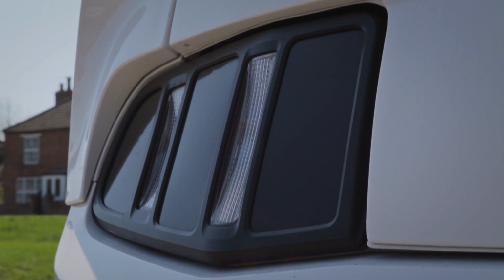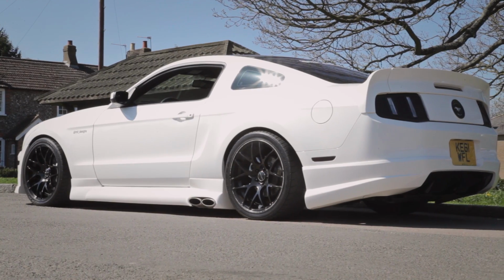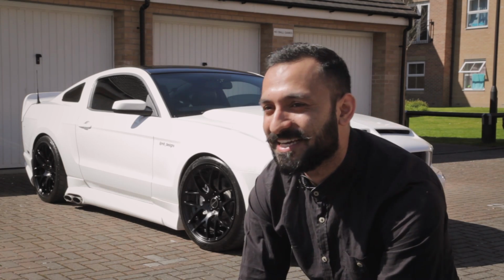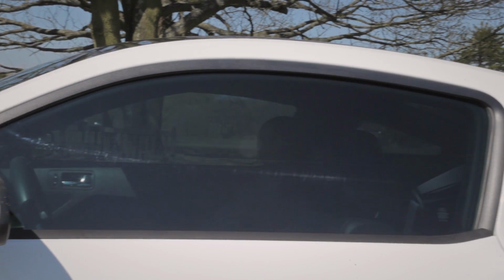It's not an easy car to drive, it's not an easy car to own, especially when you go to car parks. You've got to step out of the car and pull a ticket. It can get a bit embarrassing sometimes. But I think it's the presence of the car on the road.